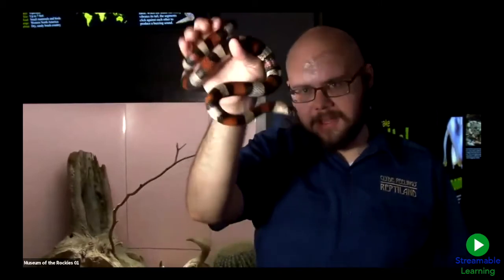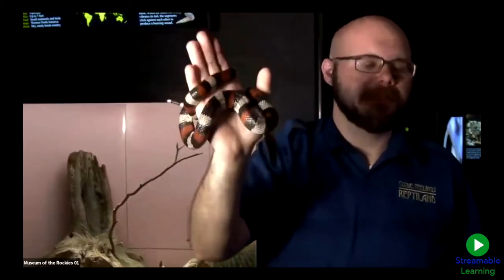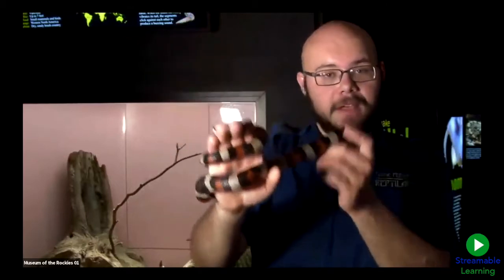There are two snakes that look like this, the coral snake and the milk snake. Now, there's a helpful rhyme to help us distinguish the difference between a milk snake and a coral snake. And that rhyme goes as follows. Red touches black, friend of Jack. Red touches yellow, kills a fellow. So you can sort of see how that rhyme works with the banding right here. And you can see definitely using that rhyme that this is a harmless milk snake.